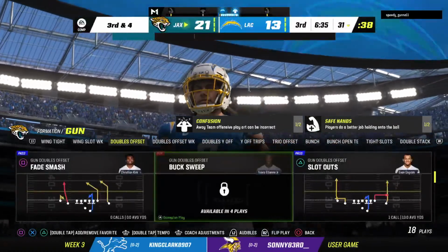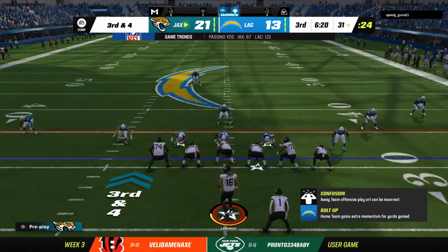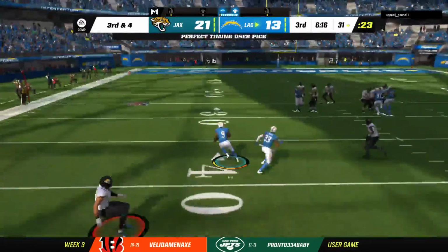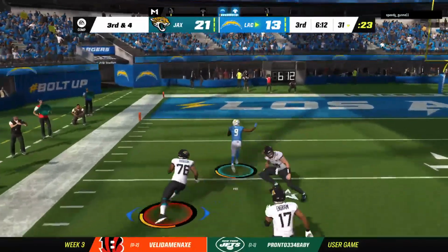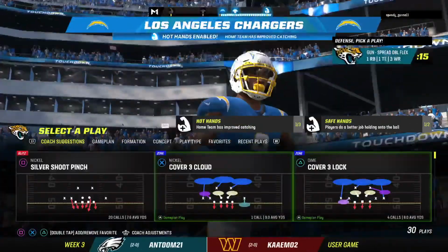He works his way forward for a couple past the 30. In search of 4 yards here to pick up the first down. Now Lawrence. Oh, that's the 3rd interception for Lawrence. Daxton Hill picks it off. And he brings this one back. It's a pick 6 and a Charger TD.